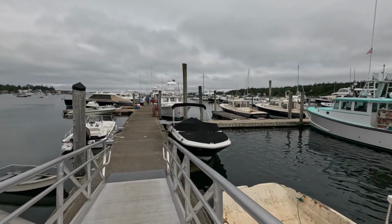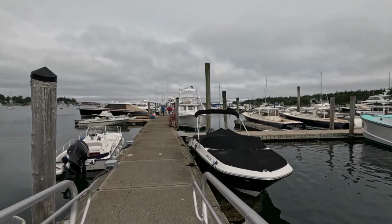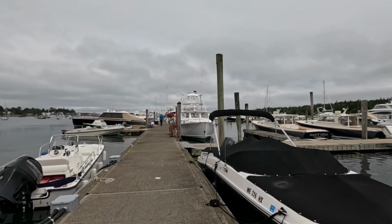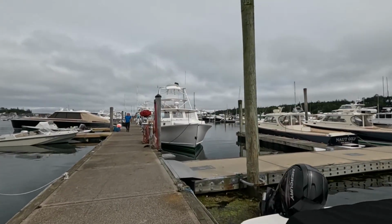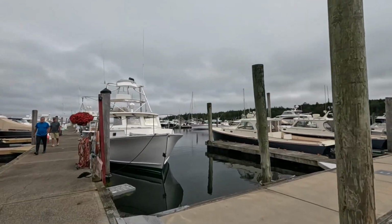Well, walking down the ramp, it's a little bit after high tide, not much. I think high tide was around 2 today. And I'm going to head across to Seaquester and see how she looks.